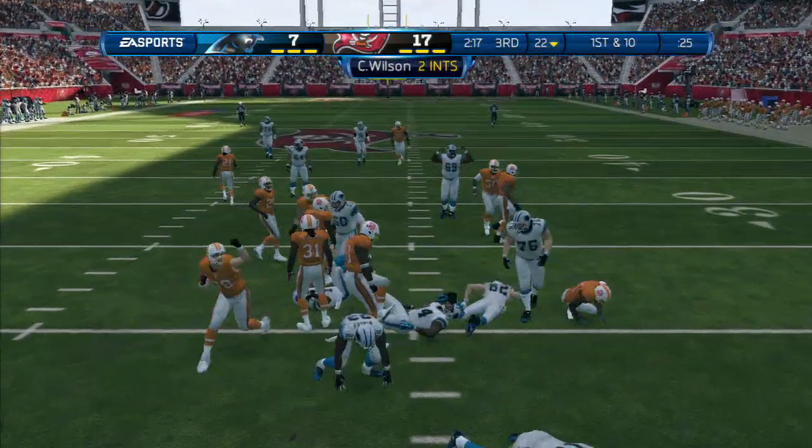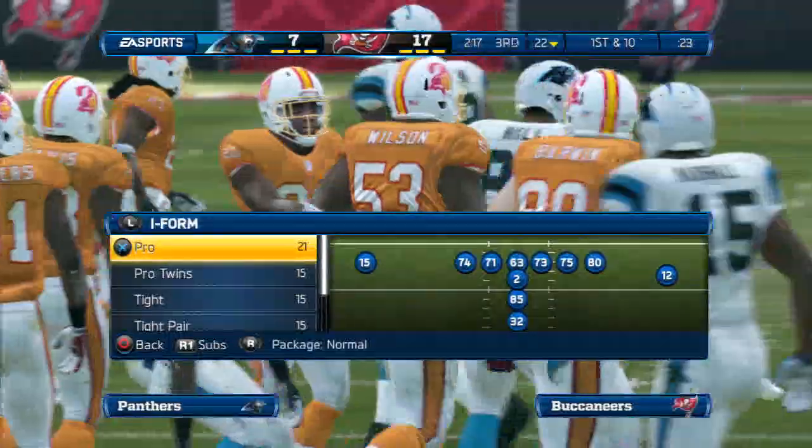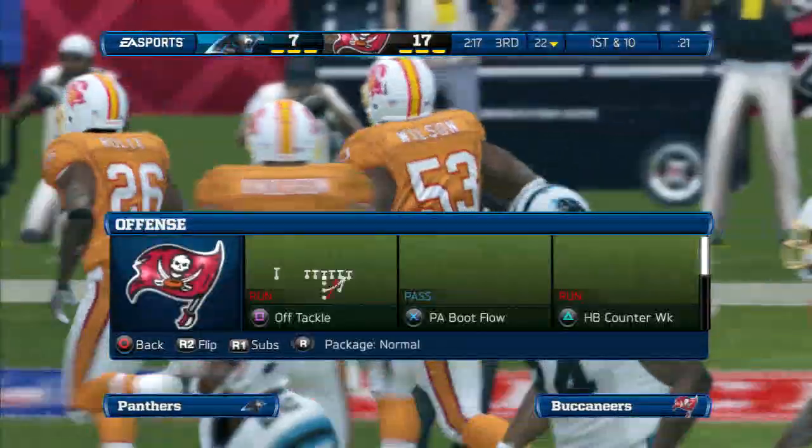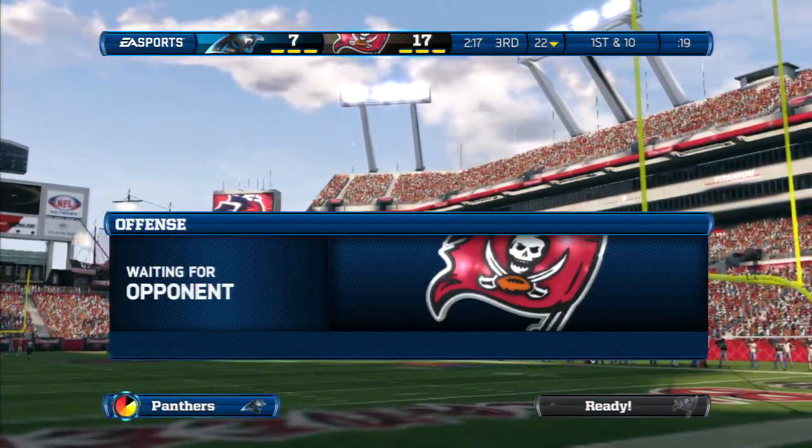Not giving up another inch. Good job that time by the defense. Not being fooled. Being in position. When you're in position, you have a chance to make the play. That time they did. They got the interception.